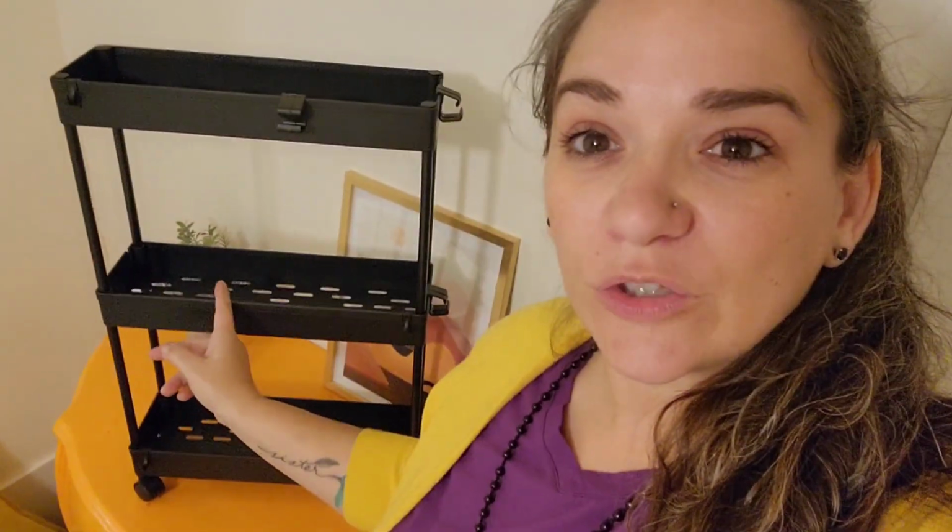Check out these adorable little tables we got. They're really narrow. I thought these would make great little nightstands beside the bed because there's so little room. So let's try it. Well, looky there, that's cute and little.